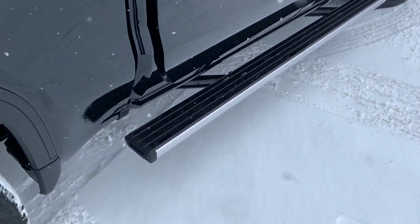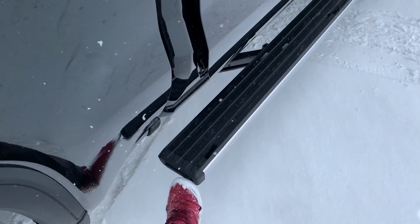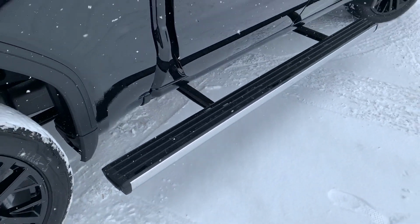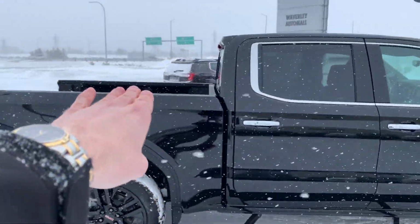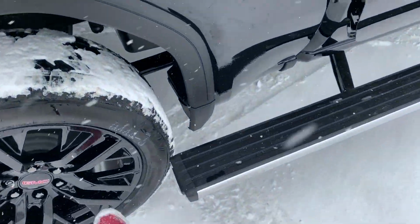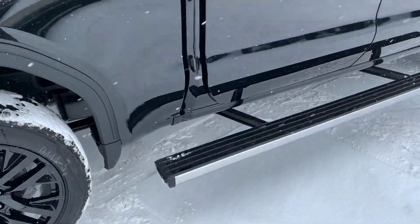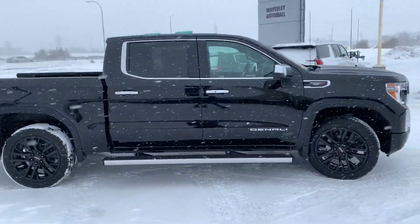Now what I love about these steps is there's this little button on the side here. So if you give this a quick kick, your steps are actually gonna come on back. And now if I wanna hop on the step, reach into the back of the box, that's no problem. So another unique feature that GMC is going to give you, because once again, GMC is professional grade.